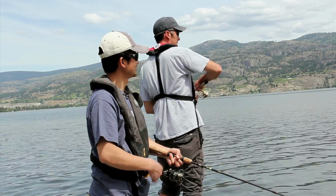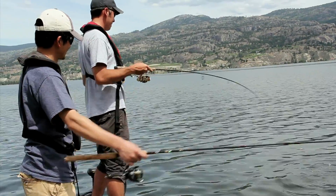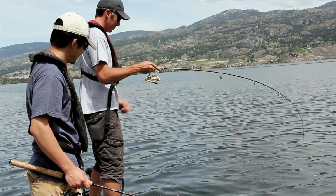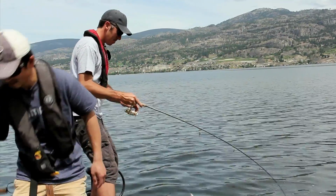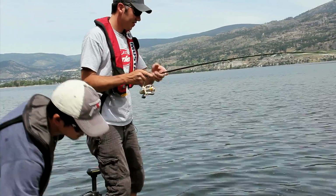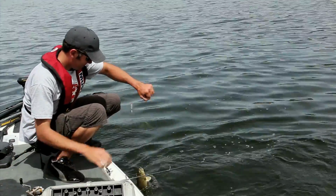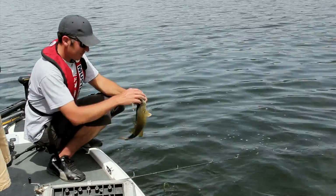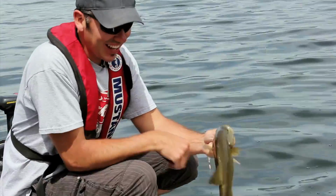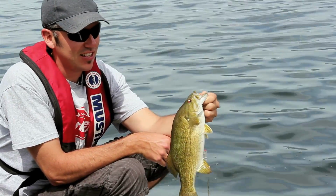Oh, you got one. That's a nice one. Oh, look at that jump. That's a nice fish. I guess you don't need a net for this. No, this guy should be okay. Oh, nice. I don't know how you do it. Years of practice, I guess. Local knowledge, that's what it is. Nice fish. Should we let it go? Easy.